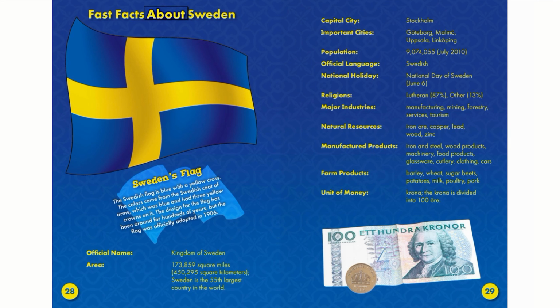Fast facts about Sweden. Sweden's flag. The Swedish flag is blue with a yellow cross. The colors come from the Swedish coat of arms, which was blue and had 3 yellow crowns on it. The design for the flag has been around for hundreds of years, but the flag was officially adopted in 1906.